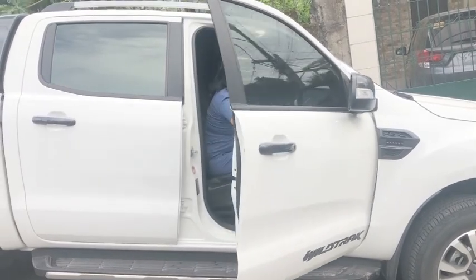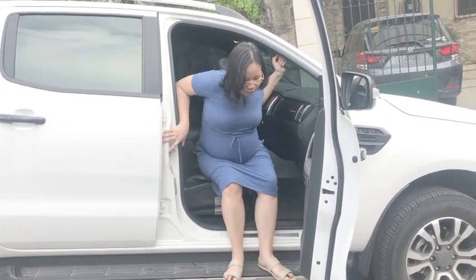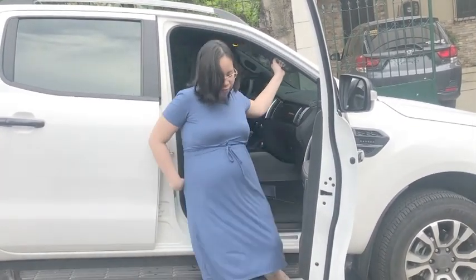When going down the car, move your feet and legs as one unit and use the handlebars and the side of the car to lift yourself up.